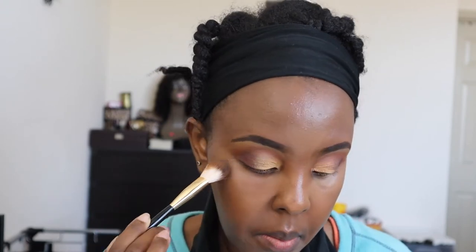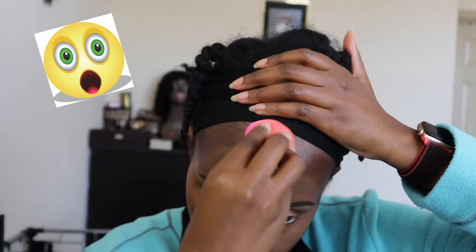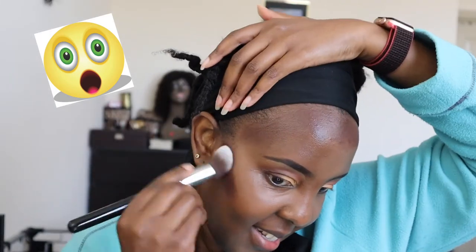Again, I'm gonna use a Too Faced Born This Way foundation in Chai. Yeah, this is a Milani brush. I'm gonna put a little bit of contour. And this one again is from Juvia's, and this is number 2. I'm gonna use my Beauty Blender. Wait, that is too much. I look crazy, I know, but hang on, I'll fix it.